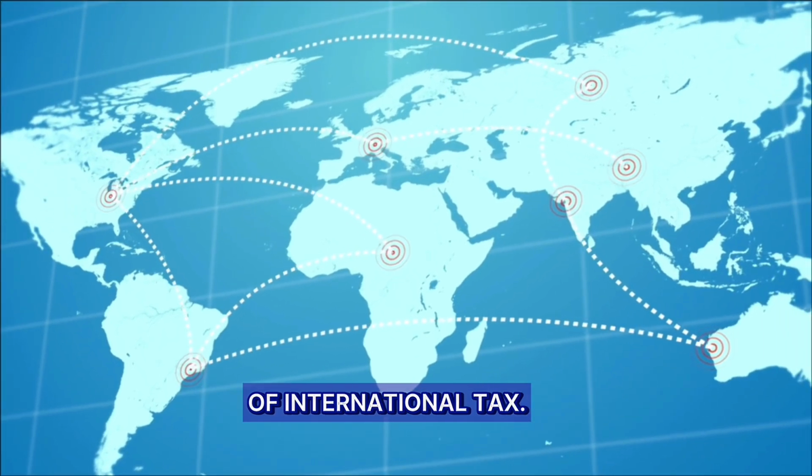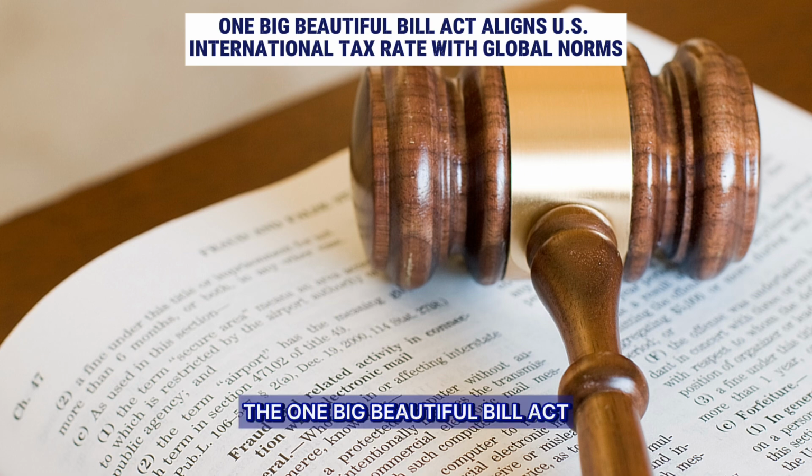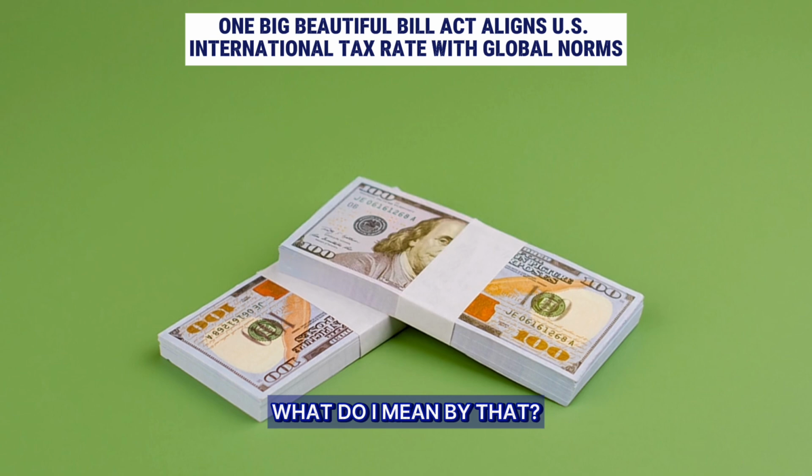Today, I want to talk about the OBBBA, the One Big Beautiful Bill Act that's brought the statutory rate on international income in line with international norms. Well, kind of. What do I mean by that?